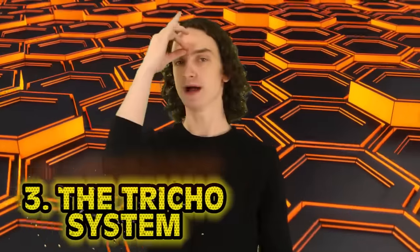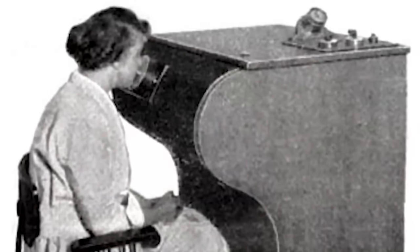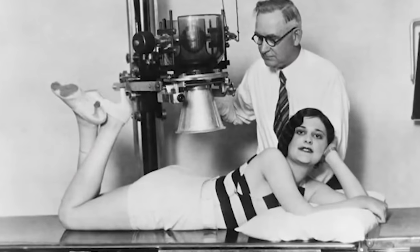Number three, the Tricho system. Instead of plucking your eyebrows before prom or getting waxed head to toe like we commonly do so today, back in the 1920s, you needed the Tricho system to remove any unwanted hair. This device was booming in the 20s. Hair salons just had to have this machine. And I'll call it machine. It was changing the game. By 1925, there were over 75 systems installed in beauty shops.